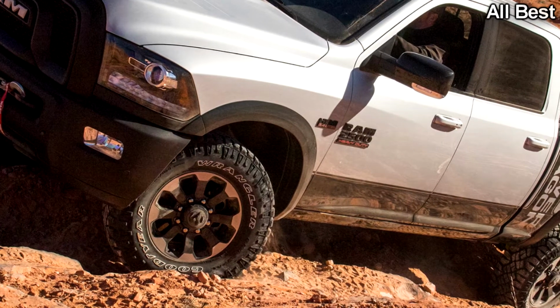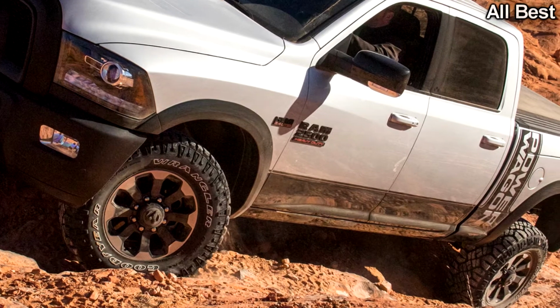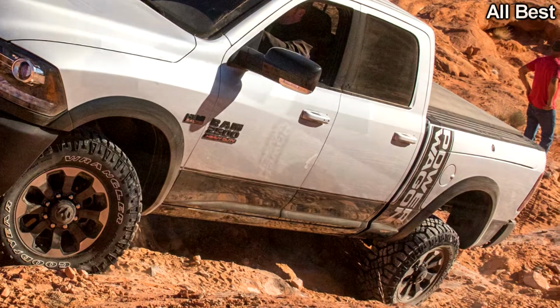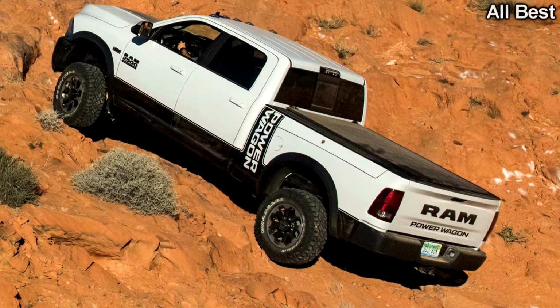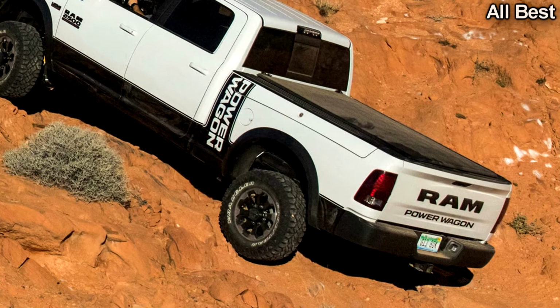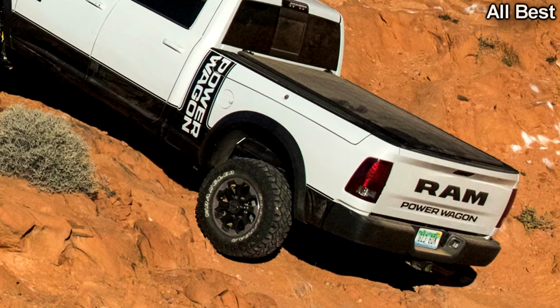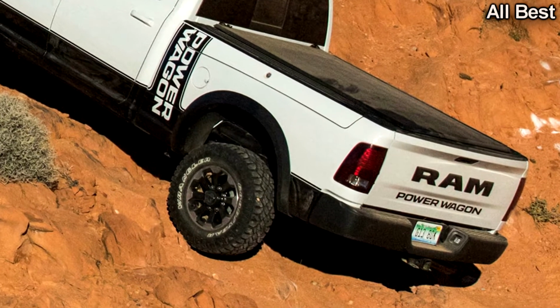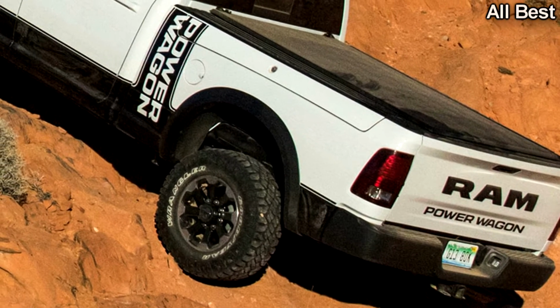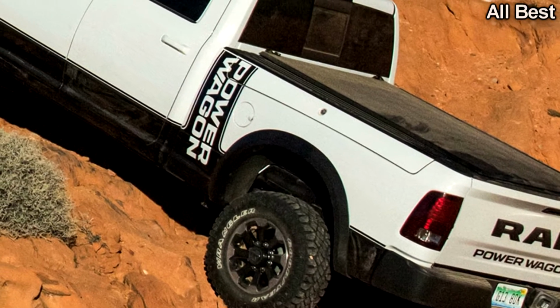I have this problem with a lot of full-size off-road vehicles. When the going gets technical, I long for the smaller dimensions of a 10-year-old Wrangler or 4Runner, not the 20-foot-long Ram. The Power Wagon's day starts with driving off the Las Vegas Strip and onto the highways that lead to my desert playground. The Power Wagon's ride quality is superb.